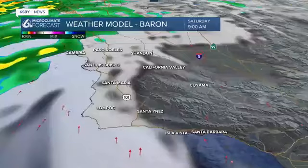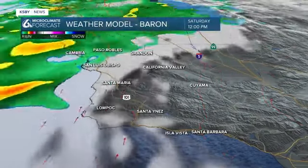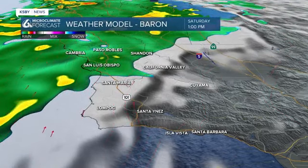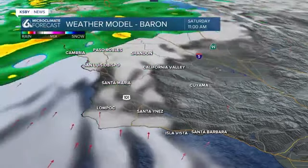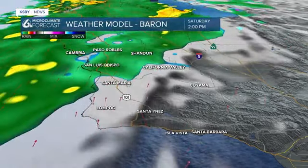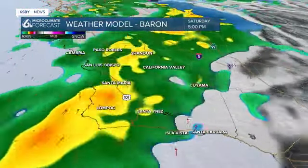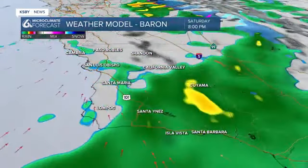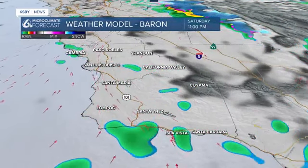So now let's jump over to the modeling and show you when it's going to start raining around the area. This model finally slowed down a little bit. It was pretty fast yesterday, making it rain across the area by, say, noon. It does look more like it's going to be in the early afternoon that we start to see rain across more of San Luis Obispo County. This initial band probably peaks around 5 o'clock through San Luis, 6 o'clock through Lompoc, and in the Santa Barbara area around 8. And that's the initial line of showers here.